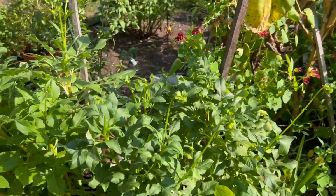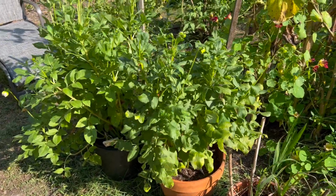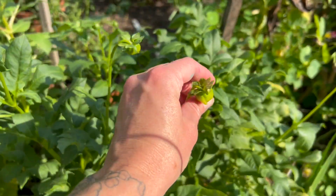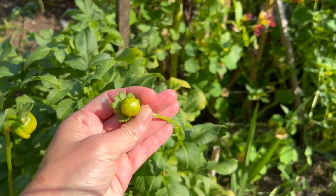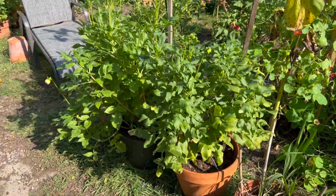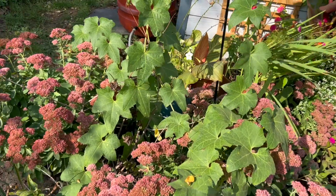And this one is Tapioca, which has always been a good performer for me, but these are the first blooms this year, so I'll have to look up and see if it is a late bloomer, but definitely will get some. I'm just kind of surprised I haven't had any blooms before now. And whoops, sorry, there's my shadow.